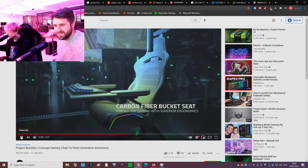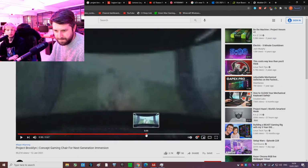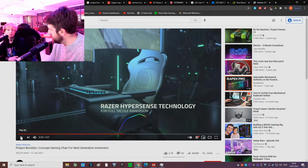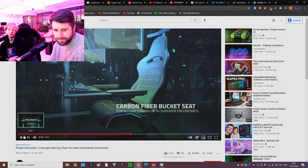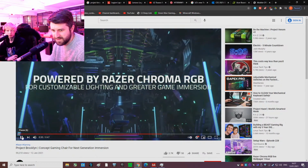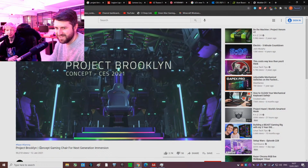Look, you can see all the dots. Let me go back to this real quick. You can see those circles. There's a speaker in the back of the chair, so you can feel the vibrations from the speakers. But it's also got all these dots at different points of haptic feedback, I believe. That is cool. And of course you've got the RGB there as well, just because it's Razer. Now not only do you get shot in the back, you also feel it.